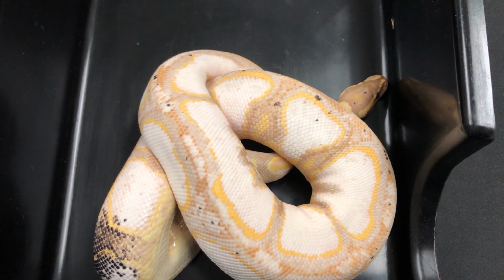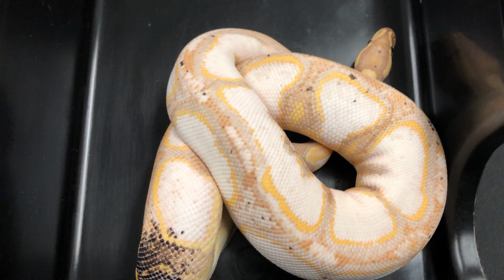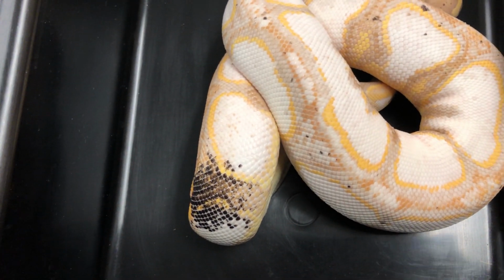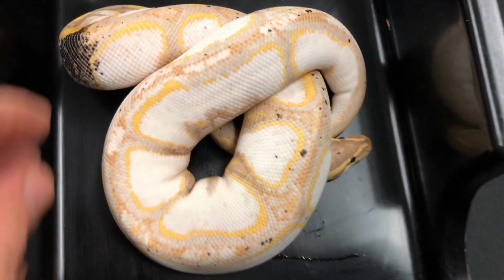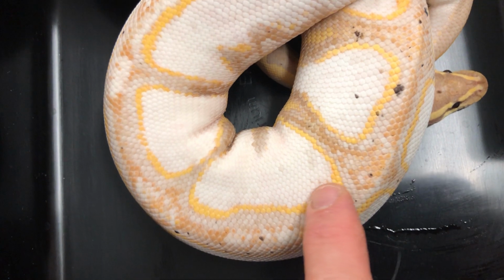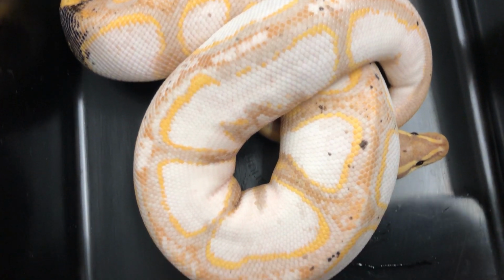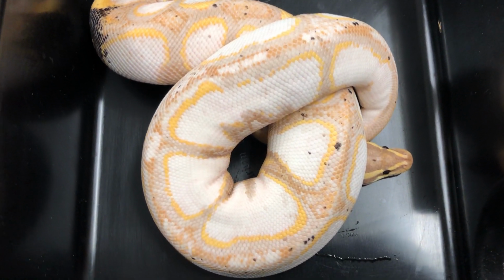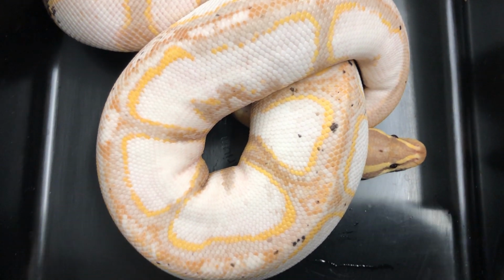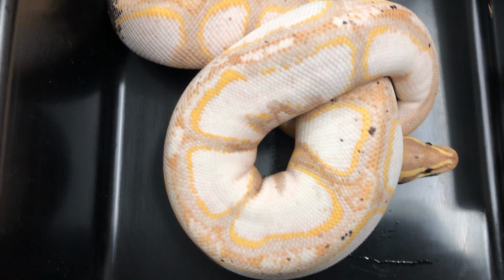Here's a banana sugar pastel Mandarin from last year. That's also Paradox. This was my holdback female growing her up. You can see, look at that little outline. That's your Mandarin influence there. You can just see it. Sugar is one of the most, I think, underrated morphs anyway. Look at all that white in there. But mix that sugar, banana, pastel, and then you got the Mandarin in there.